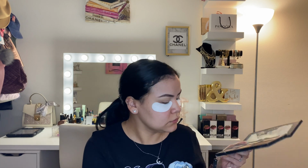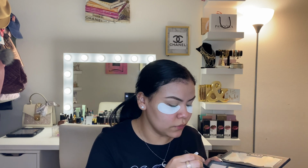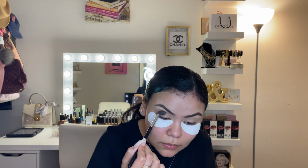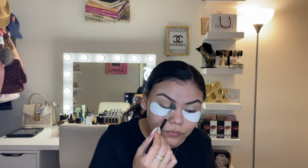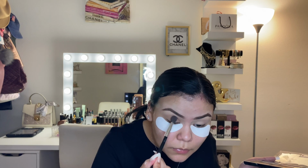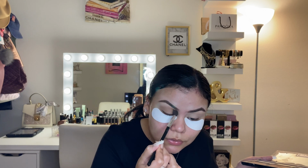I'm just gonna take the middle shade. I guess I'll do the middle and then this shade right here, and then just go in my crease with it on a fluffy blending brush. And this is the Kat Von D Shade and Light contour palette. So I'm just gonna do that right quick, just run on my crease with a fluffy brush.